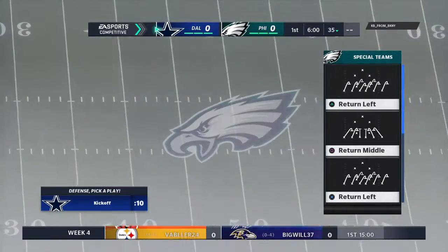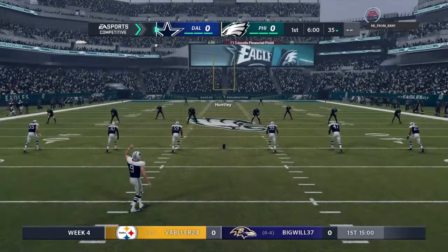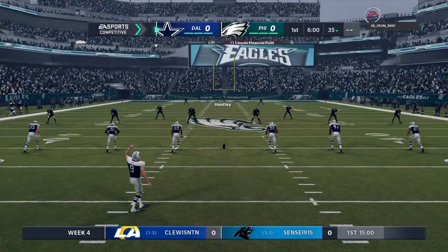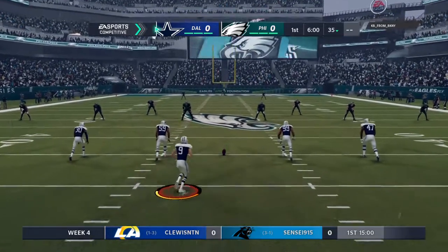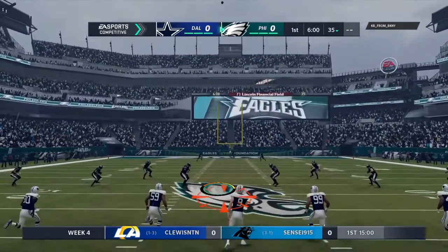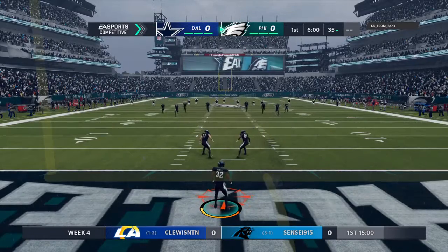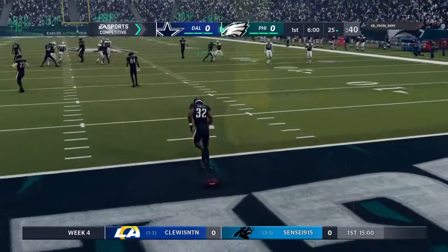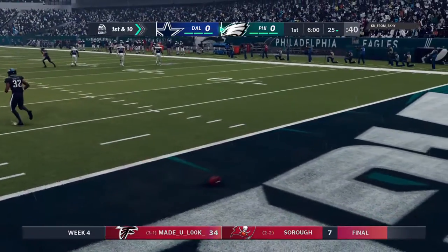Pyrotechnics, you name it. This crowd is ready as their guys get set to match up between the Dallas Cowboys and the Philadelphia Eagles. Which of these 0-3 teams will visit the win column for the first time? We'll see. We're underway here in Week 4. And no run back here, so they'll bring it out to the 25.